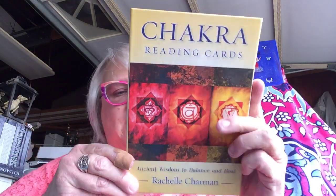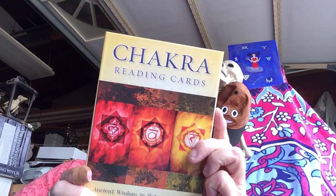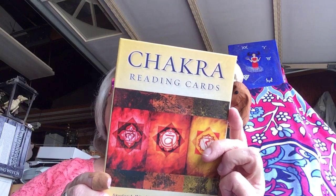I have the chakra wisdom cards, and I also have the chakra insight oracle, which I have to say, so far I like the chakra insight oracle much better than the wisdom cards. So I just think the guidebook's better, the cards are better, and of course the chakra wisdom cards are a fairly old deck, I think. So anyway, yes, so we have the chakra reading cards by Rockpool Publishing, 36 cards and a guidebook, by Rachel Charman.